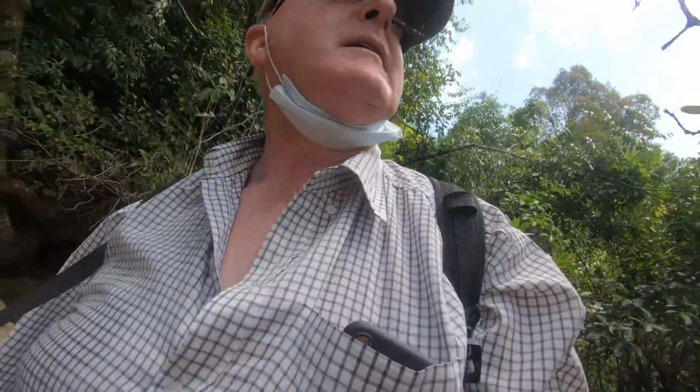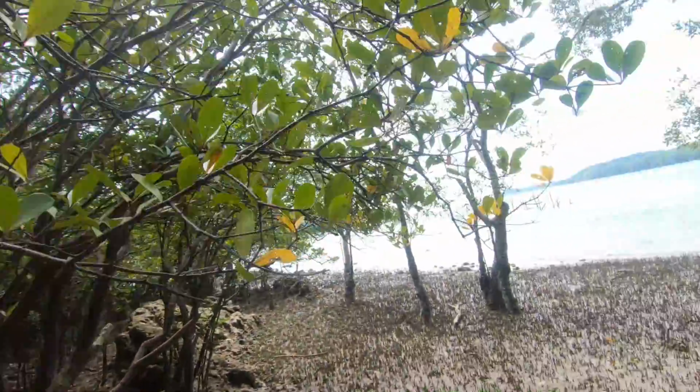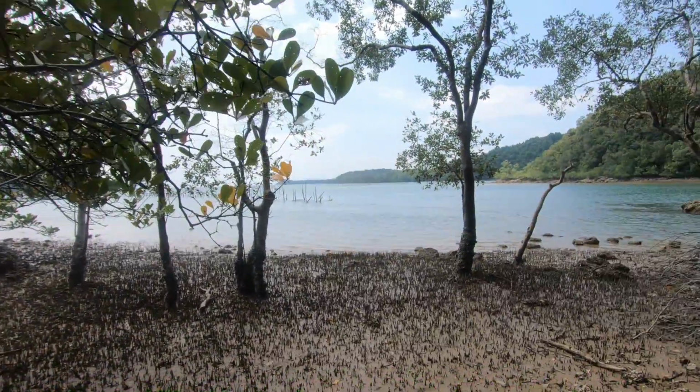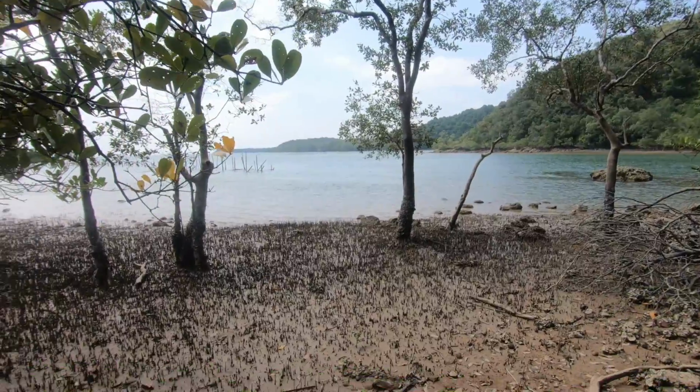There's a military boat hanging around out there. Don't know if we've done something wrong. So close to Myanmar. You can see a little zodiac out there. Go back in the bushes before he spots me. Won't tell me to get off. Haven't come this far. Not going to miss out now.